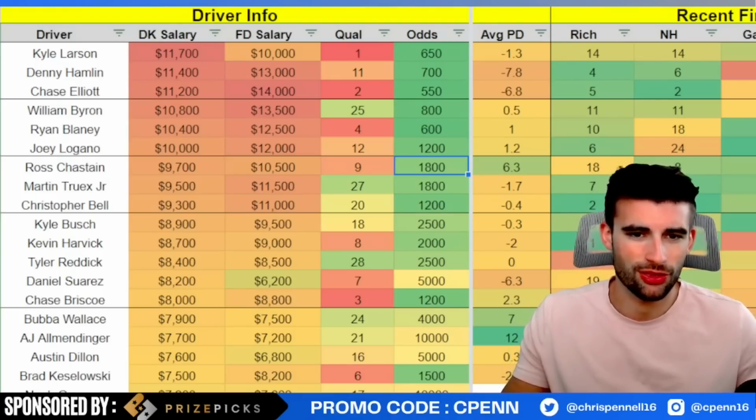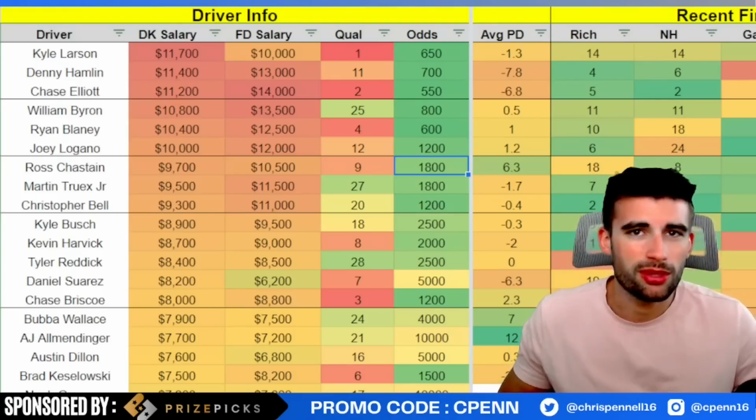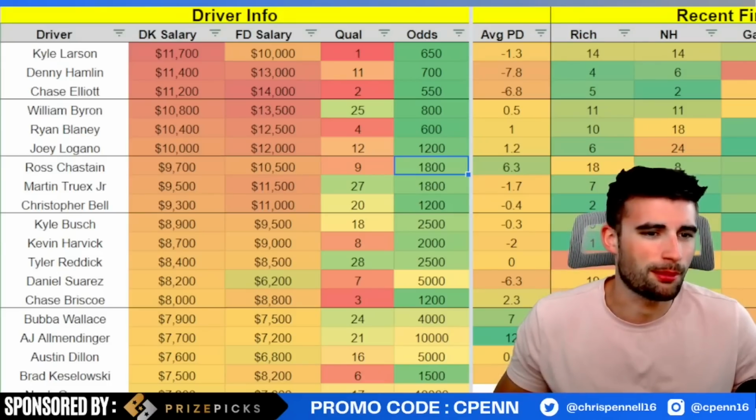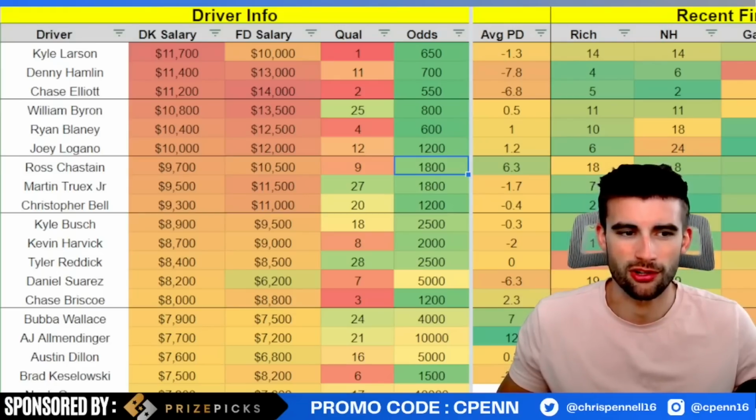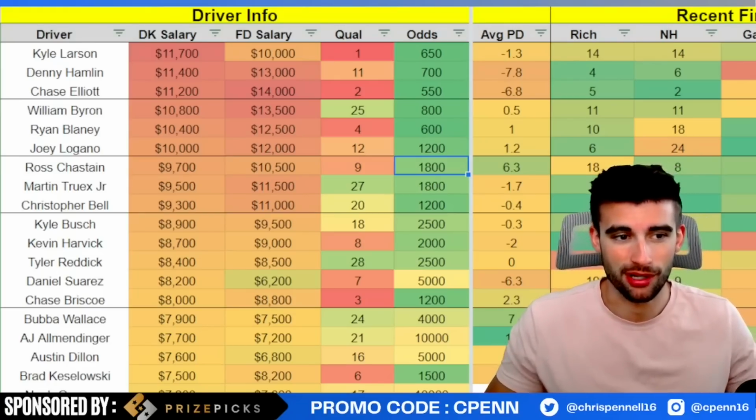1st at Richmond and then 13th at Phoenix. I don't have an issue with Hamlin. It's just the fact that I'm not really sure he's going to be faster than guys like Blaney, like Elliott, like Larson to be able to lead some laps, which you definitely need at that price point.